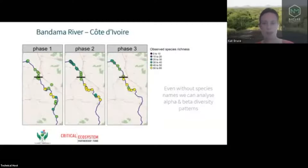And in the meantime, even without species names, we can still use the data to look at diversity patterns in these less well-known groups. For instance, you can see here three separate sampling efforts in the Bandama River in Cote d'Ivoire. The points are colored by the species richness of their fish. So the yellow points are the highest species richness, those have got 50 to 60 fish species per sample. And we can see that very consistently the same area of the river is shown as being the most species rich. And this really helps us build confidence in the patterns we see in the eDNA data, because we're starting to see that it's replicable.